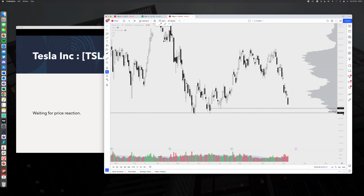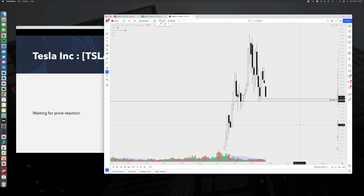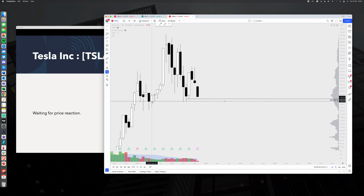The first one is this 216.76, which was the bullish close from the June low-ish area, and the other one, 209.27, is a monthly level. If you go onto the monthly chart, you can see that it is this level right here from this candle of June 2021, which is basically this bull flag bullish open. So I'm just going to wait and see how price reacts.